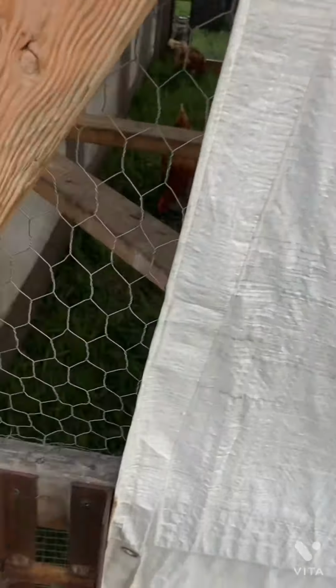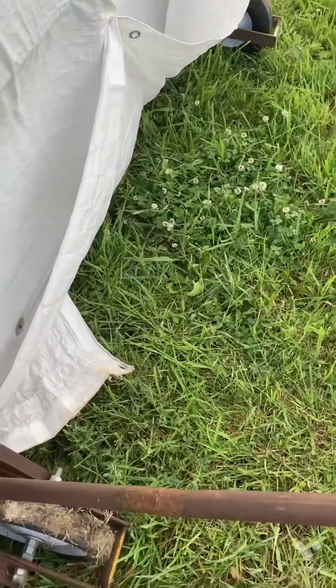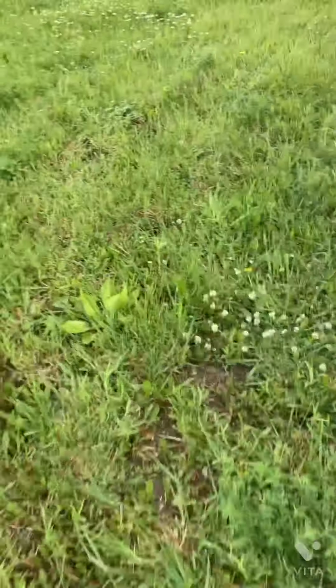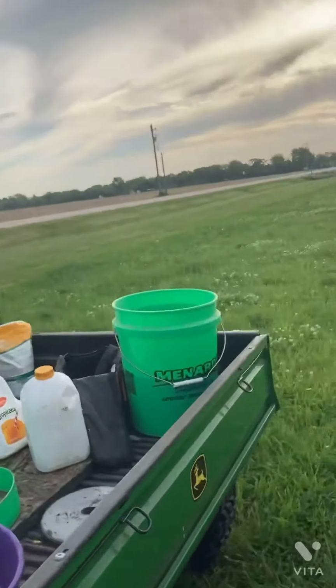I don't think I've ever used one of these chicken tractors before. Oh, this wheel is... We're gonna have to replace this one. Alright. So now I just gotta give them their water back, their food, and that's pretty much it.